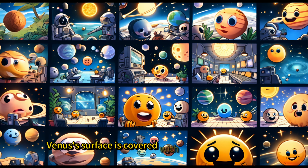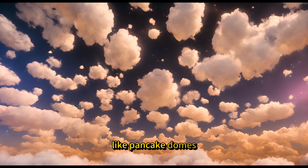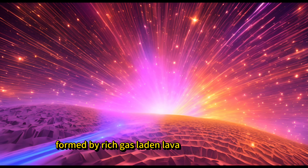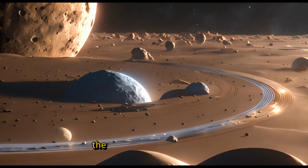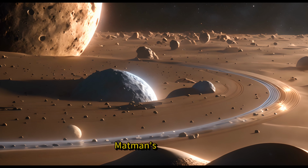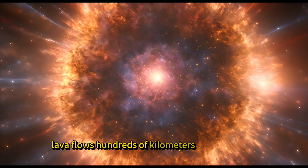Venus's surface is covered with volcanic structures like pancake domes, formed by rich gas-laden lava that spreads like pancake batter before solidifying and cracking. The highest volcano on Venus, Maat Mons, features lava flows hundreds of kilometers long.